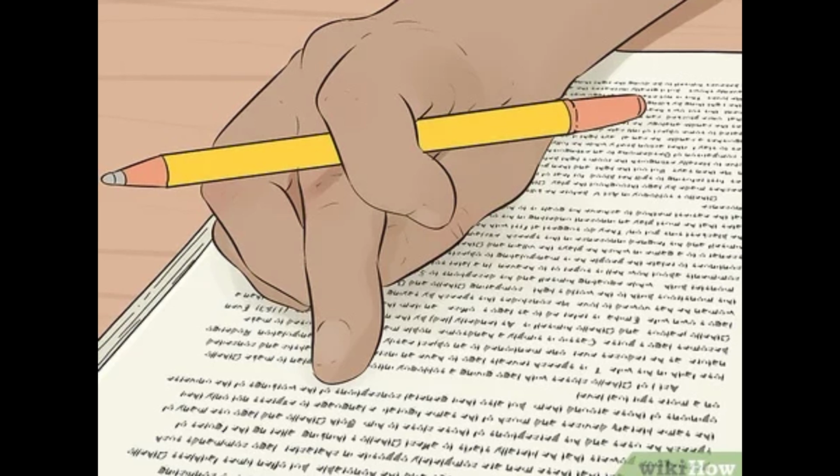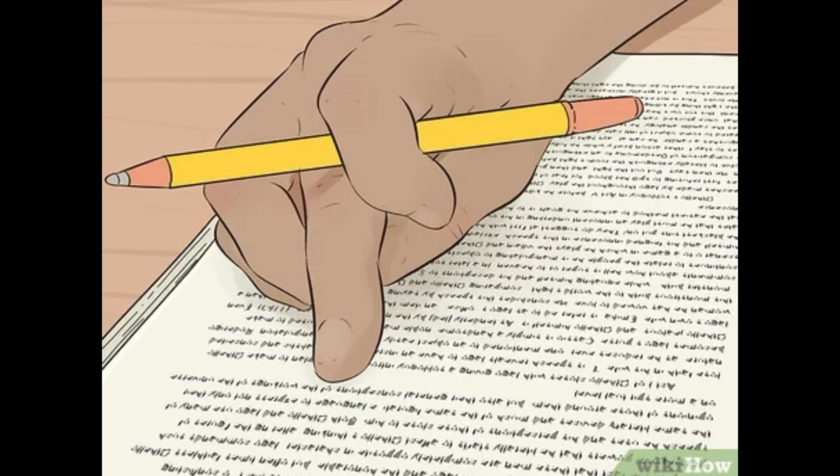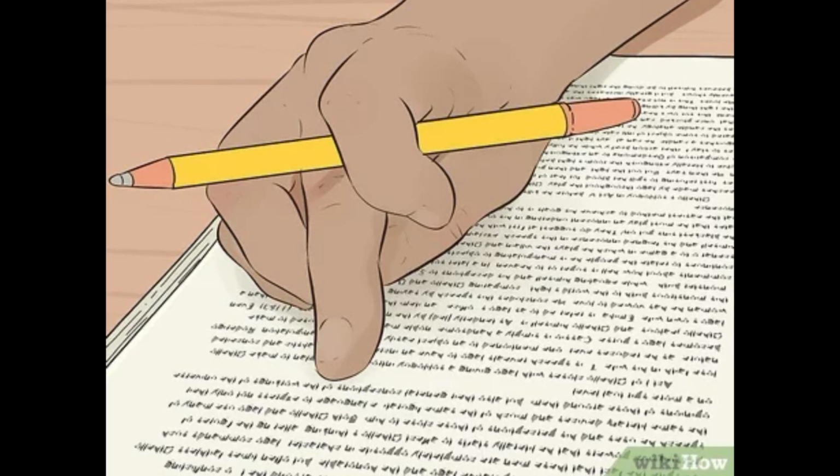5. Track your progress. Keep records, like a list of books or articles you've gone through, and how many minutes you read each day. Seeing how much you've accomplished over time can encourage you to keep making progress.